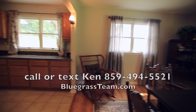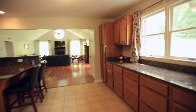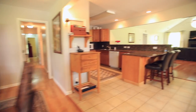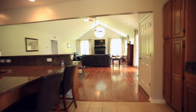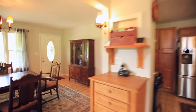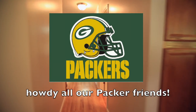So this is all of them, okay? Obviously, this and this room and this room. That's the original house, right? But look how they open it all up. So you get dining room, eat-in kitchen, and then the great room. And that is a great, great room. Don't you think? I sound like I'm from Wisconsin, don't you know?